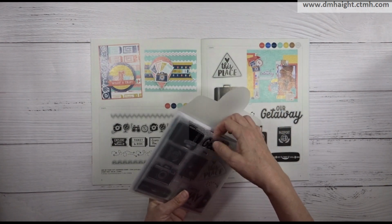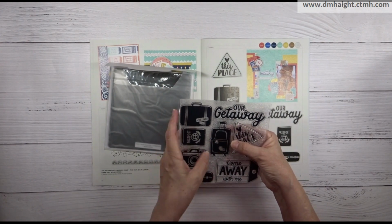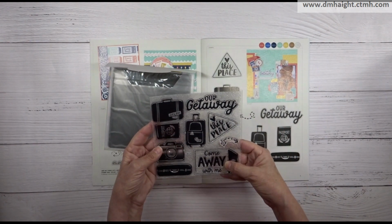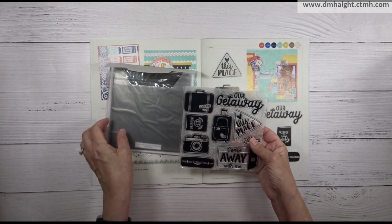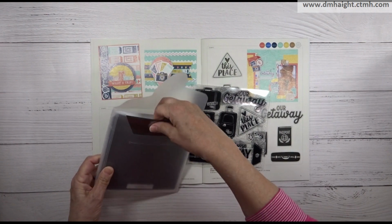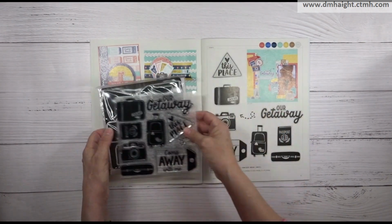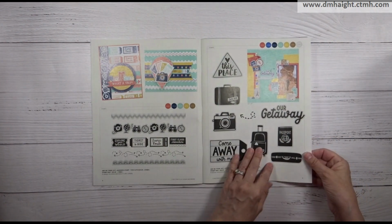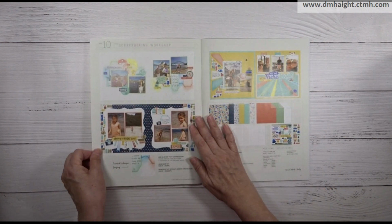So these have a lot of the same passports and luggage pieces, carry-ons, a camera, and luggage tags. Come away with me, love this place, or get away. Lots of fun for scrapbook pages. And then there's coordinating dies for this. Nice. Okay. So you can use these on cards or scrapbooks. Probably scrapbook pages for me, at least that's what I'll be using them for.